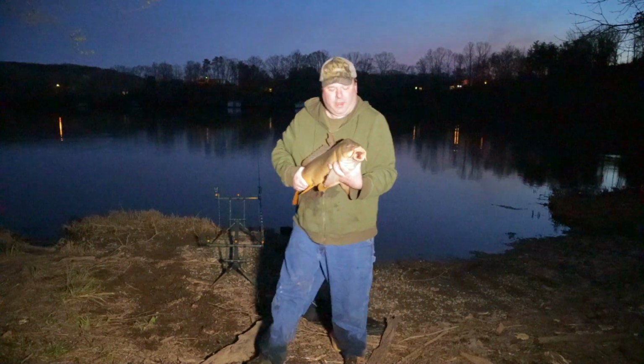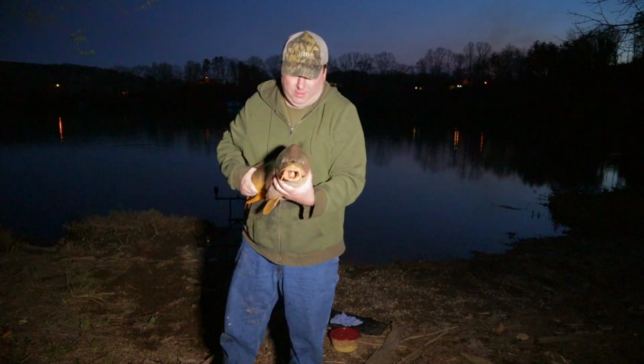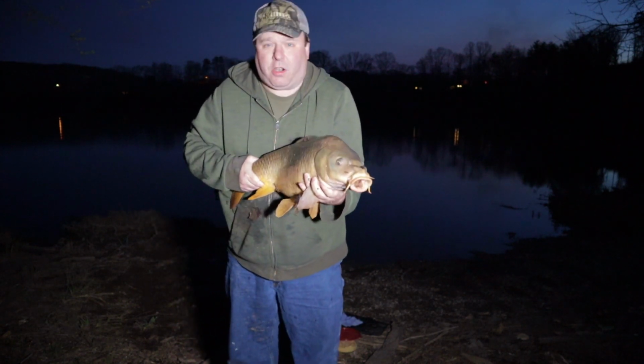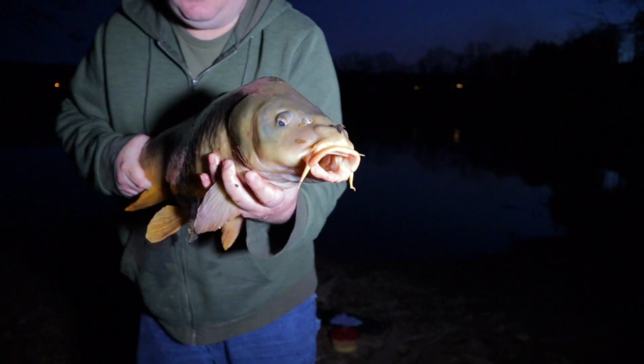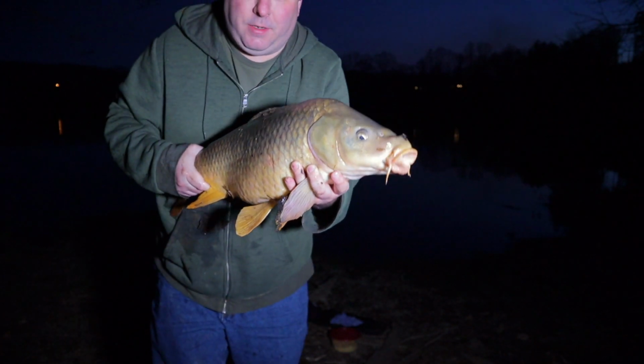I was about to close the video, and this guy hit right when I hit the record button. Probably not going to get a good picture of this guy. We're right at dusk, and it's hard to film right at dusk. My light might be a little bit too powerful too. See if we can get a good look here. Nice carp.